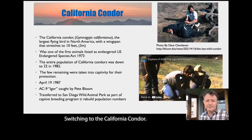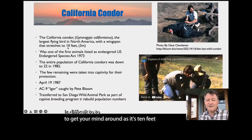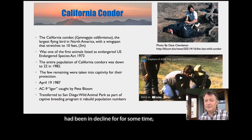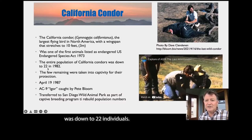Switching to the California condor. So the California condor, Gymnogyps californianus, is the largest flying bird in North America. The wingspan, it's difficult to get your mind around this. It's 10 feet or 3 meters from wingtip to wingtip. It was one of the first animals listed as an endangered species in the Endangered Species Act of 1973. The species had been in decline for some time, certainly perhaps over 100 years, to the point where in 1982, the entire population of California condors was down to 22 individuals.